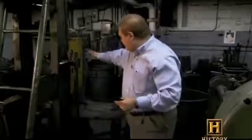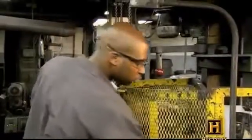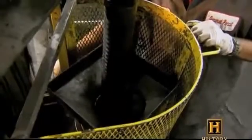He's packing it in our packing ram, and what he's having to do is get all of the air out of there, just like you would make a clay figure in school. If you have air in it, it's going to explode when we go to fire these.